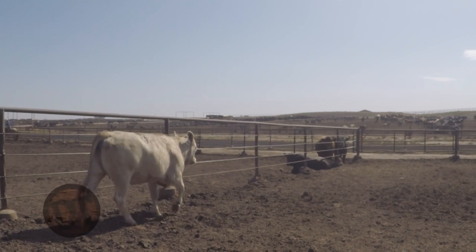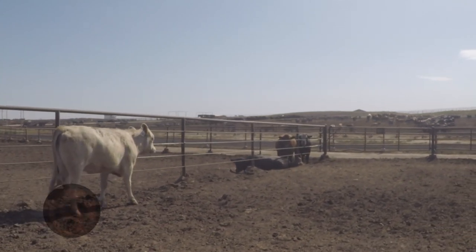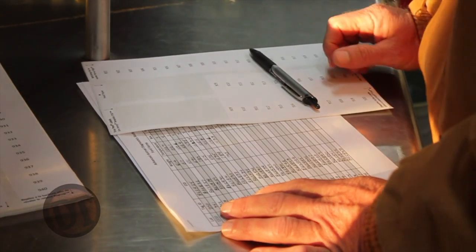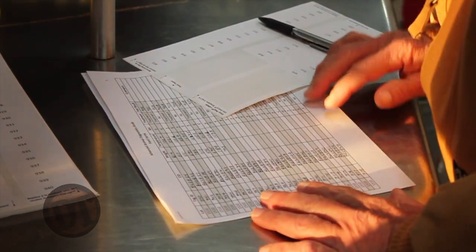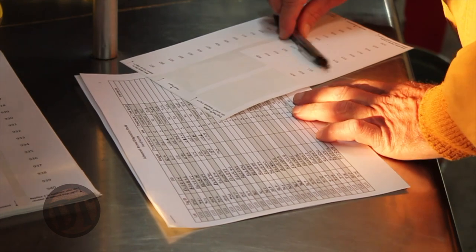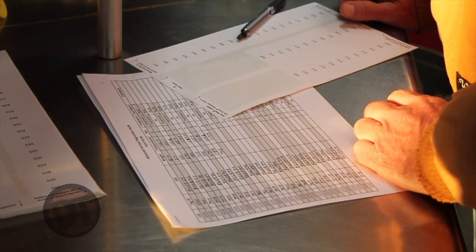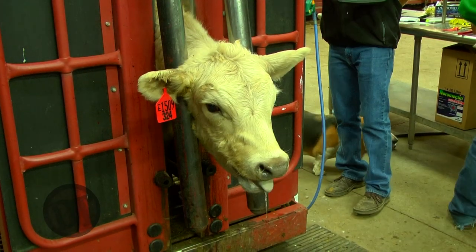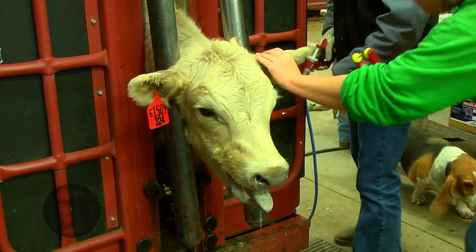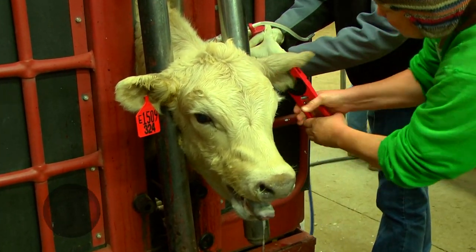So the sooner we treat, the better outcomes we have, and that's been published in many papers. So it's really important to write down what the animals are being pulled for, because if it's for lameness and you get them in the chute and you forget which one was lame, once they're in the chute, you can't see an animal limping. So as these cattle come in, we want to write it down.